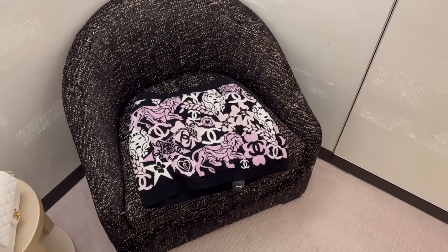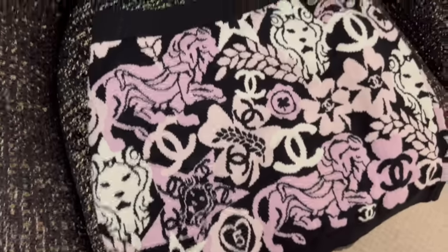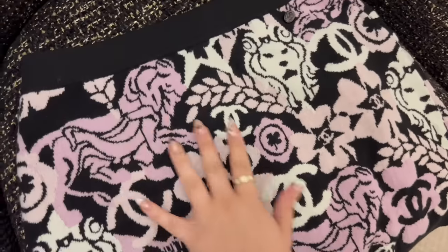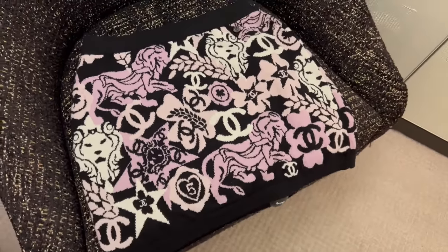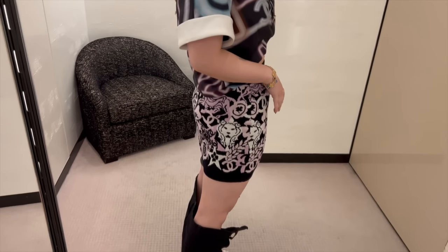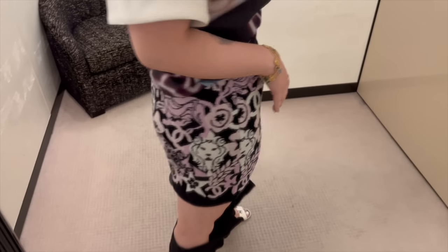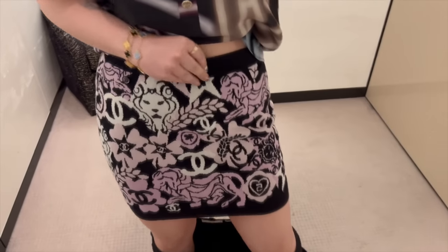Guys, can you believe this? Oh my God, they have it in my size. I'm so excited. I really hope this fits well, because I love it. I'm obsessed with this skirt. Okay, please don't make fun of me, but I was too lazy to take off the jeans. So this is the skirt. Love the cute print, even at the back. It's very cute. What do you guys think?